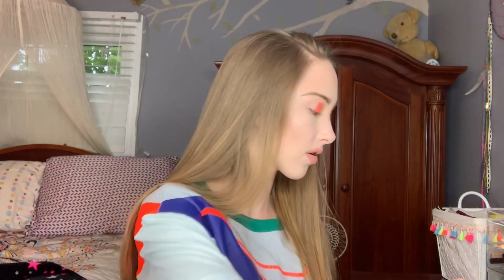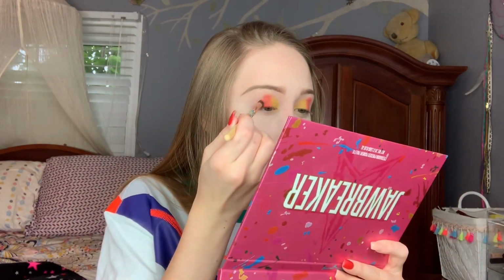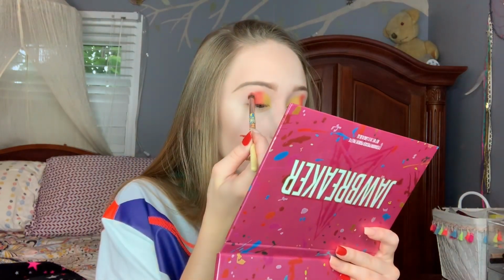there is a little bit of fallout, so I'm going to add some more setting powder, but not a lot, and especially for how pigmented they are, that's not a lot, which is great. I'm going to go into Cherry Wet. It's almost red, but it's kind of like a fuchsia kind of color. Oh, yep, oh my goodness, that is very pigmented.